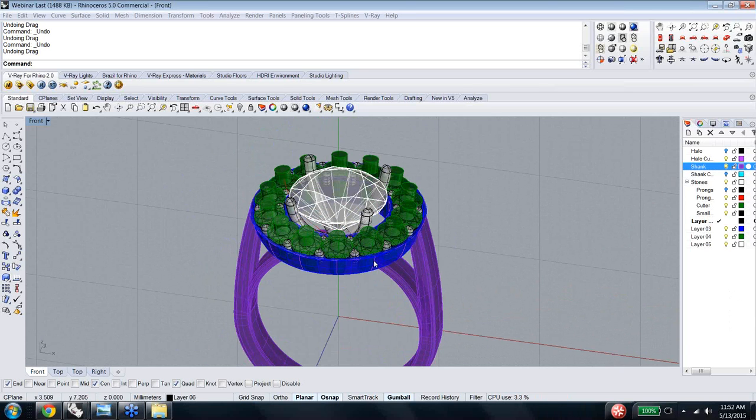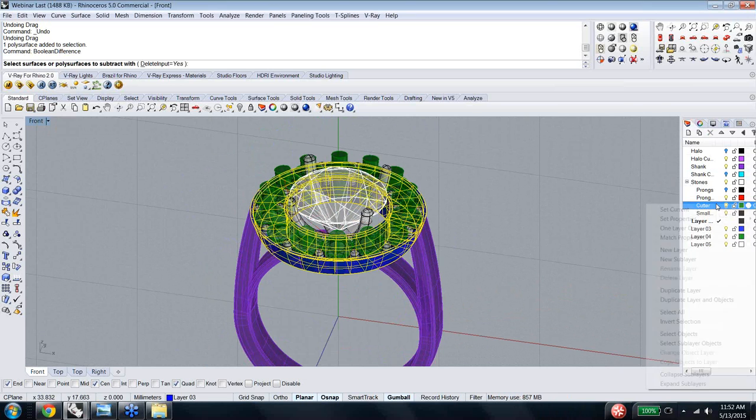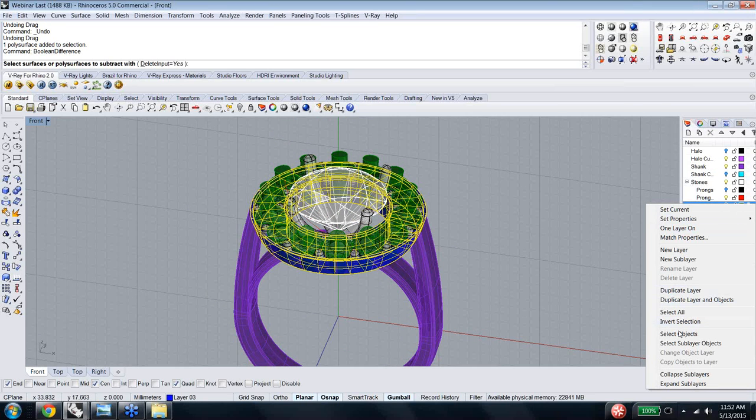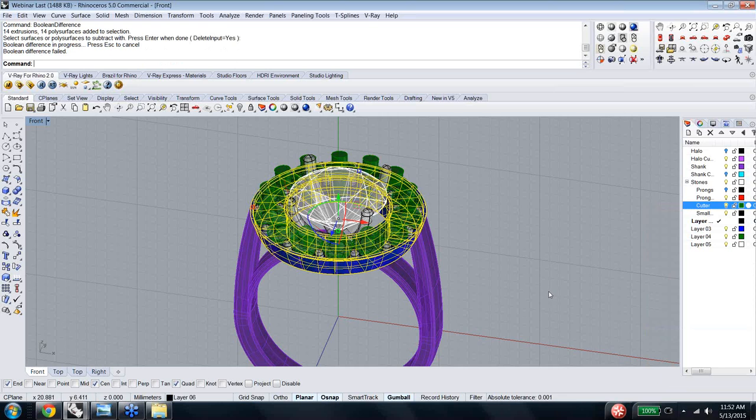I'm just going to go ahead and select this and do the Boolean difference. I have delete input there. I'm going to select my cutters by right-clicking over that layer, select objects. Those are my objects to subtract with. Mine is going to work for a moment. Hopefully my computer won't crash. Ah, it doesn't work. Great.